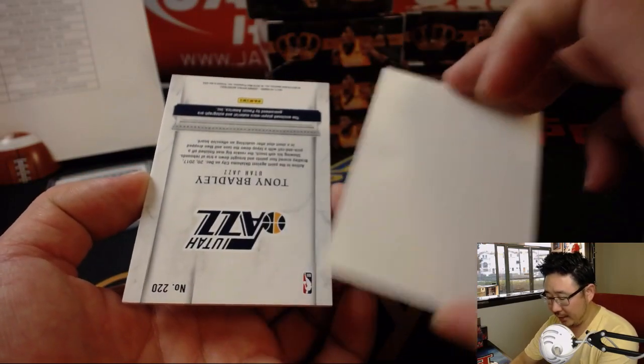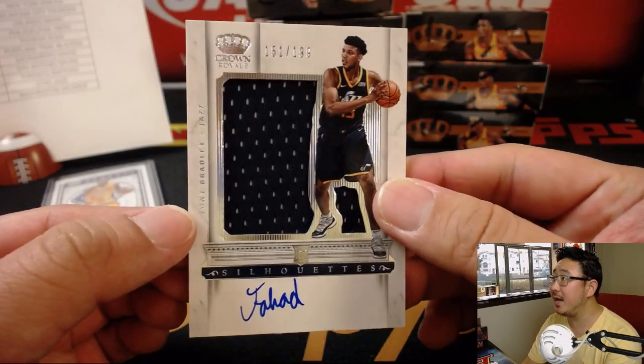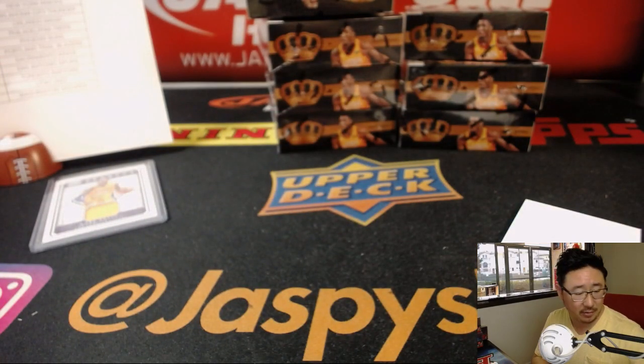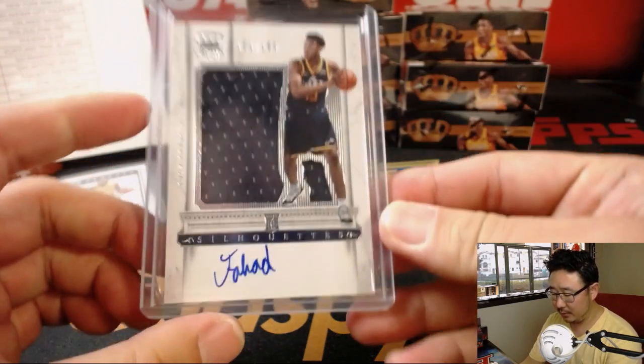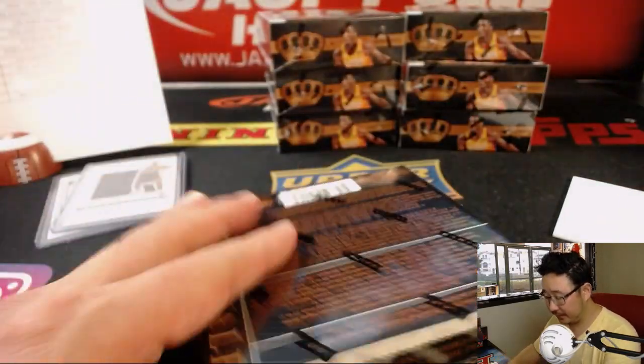And then we've got Tony Bradley for the Jazz. 151 out of 199. Silhouette jersey and autograph. For Doug and the Utah Jazz. There you go, Doug. Love these silhouette autographs. All right, next box.